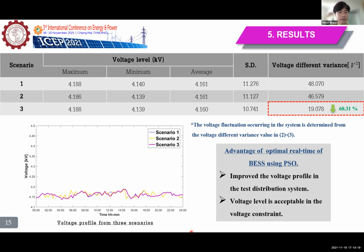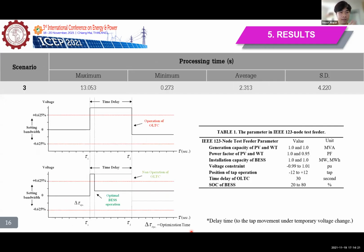Okay, this slide, the table shows the processing time result of the proposed case. You can see the maximum time for analyzing the optimal BESS in all durations is about 13 seconds. It's shorter than the delay time of OLTC setting in this test system. It means that the optimal BESS can operate within the time delay of OLTC in all durations.